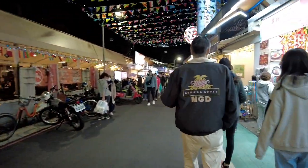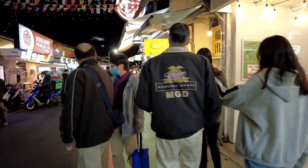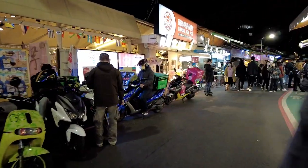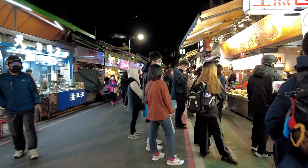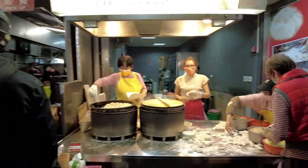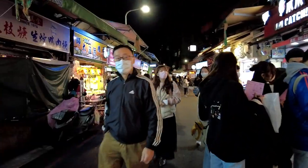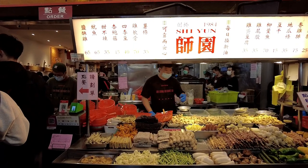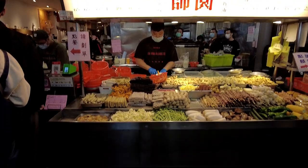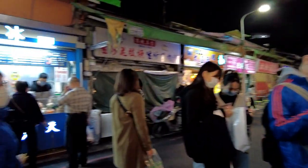As far as night markets go, compared to the large famous ones, this is very small, very localized, but still very popular. So when you order here, you order your different ingredients and then they will cook it up for you. It's been established since 1984, doing very good business.